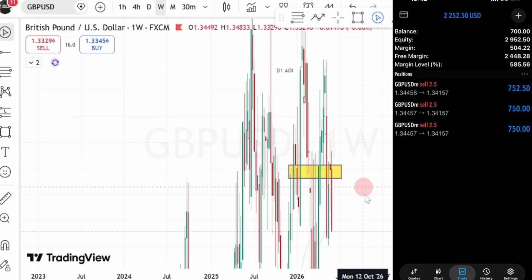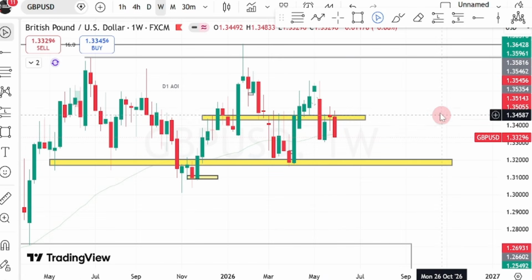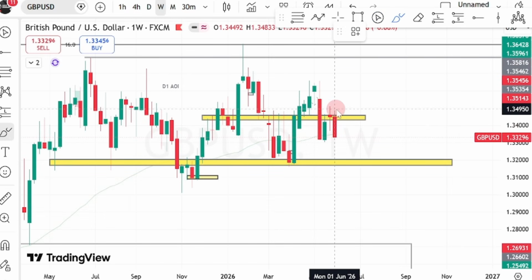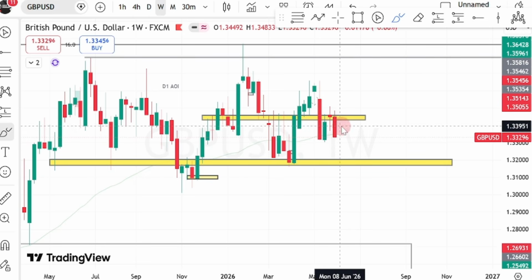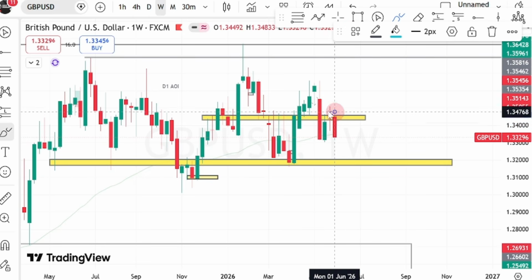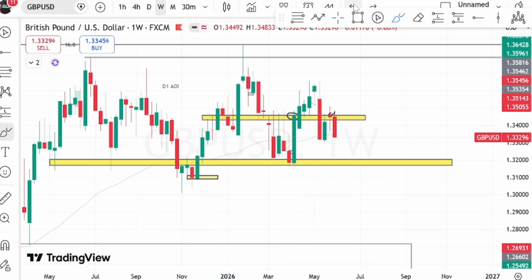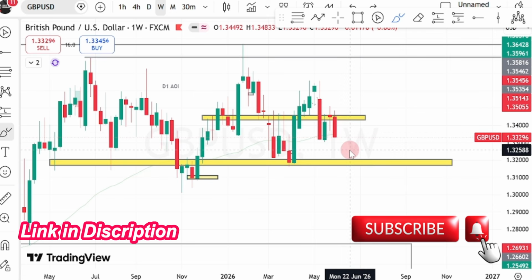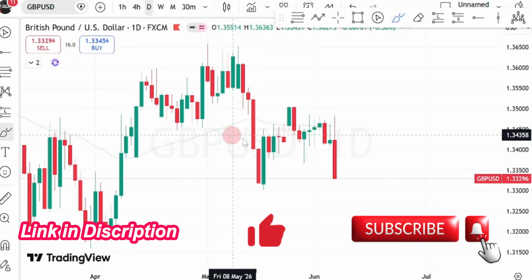Let's check the weekly time frame to see how price closed. It's always important to see how price closed. So here on the weekly time frame, we can see price closed with this massive bearish engulfing candle, and that did not just happen anyway. It happened on these previous areas of interest. You can see how price has been reacting off those zones in previous times continuously. So we are still very much bearish on GBPUSD.